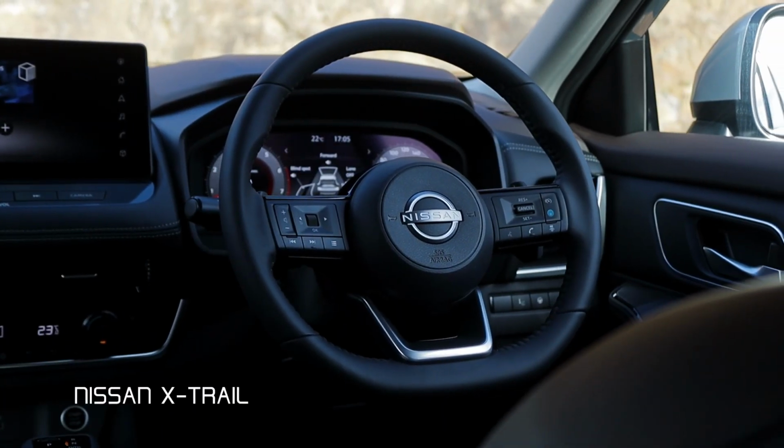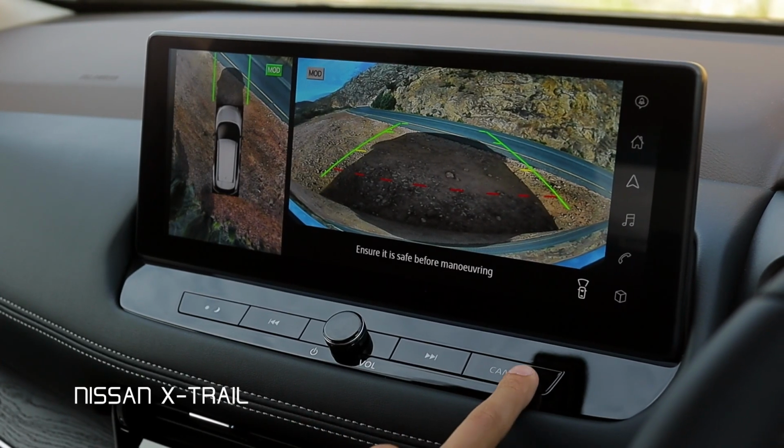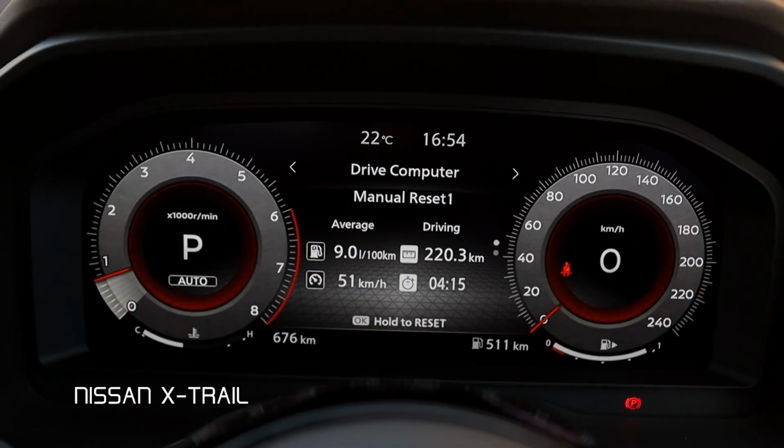Because if you go into the interior, it's really well set up, well appointed. It's got some lovely screens. It's gone premium. The heads-up display is nice.